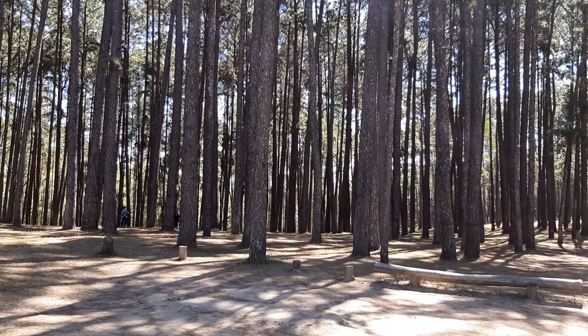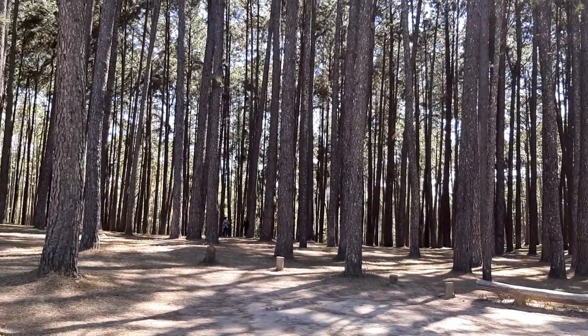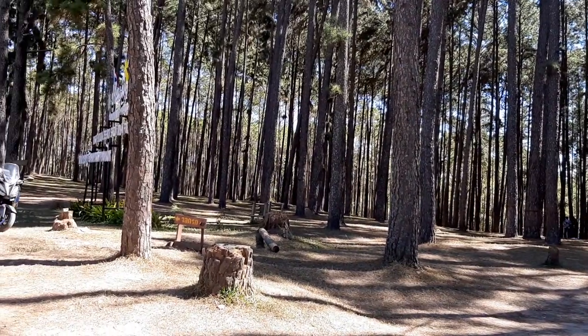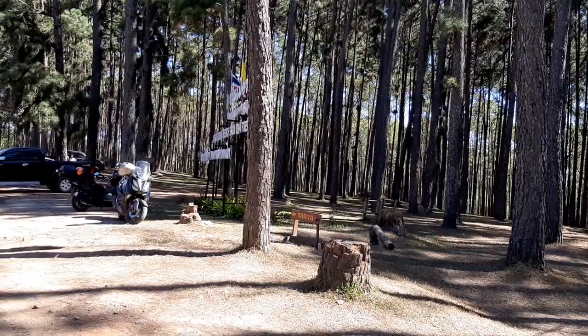They actually call this a pine garden, even though it's a forest. And it was started in the 1960s for reforestation purposes.